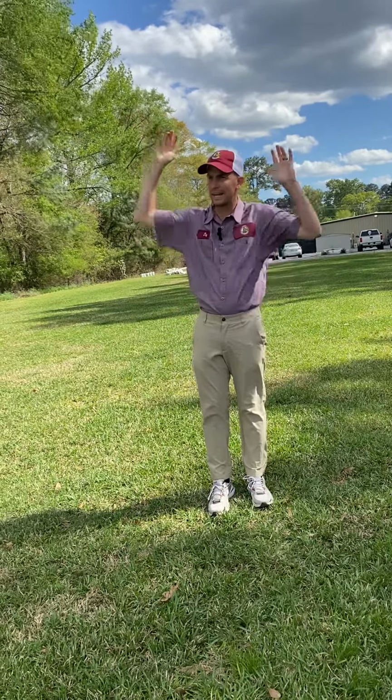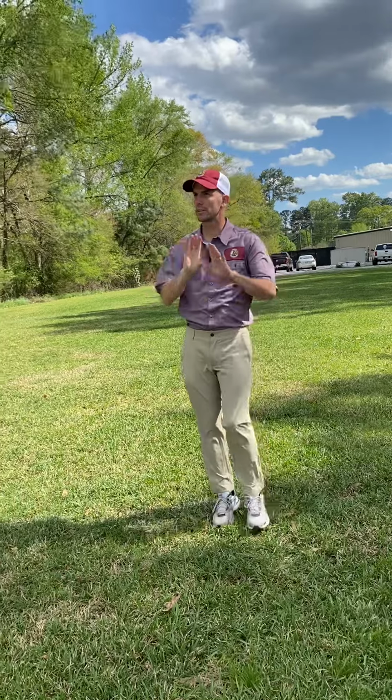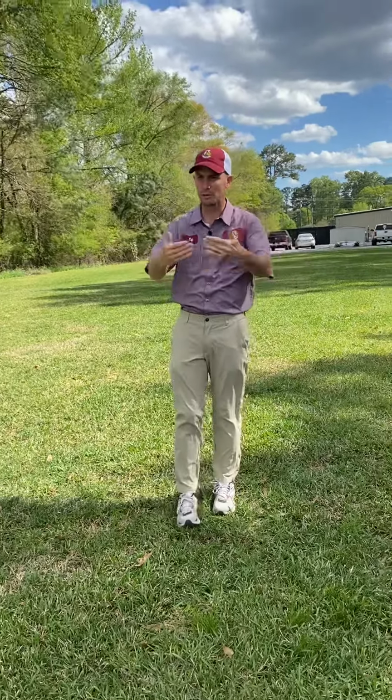But anything like a house or a tree line, if there's a tree line that runs east and west, you want to make sure that you put those sun-loving plants on the south side of that tree line. Okay, so that's the long story short.